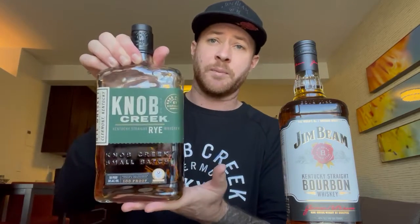And there's our 6th generation master distiller. His name was Booker Noe, who created our small batch collection. Now, our small batch collection consisted of Booker's Bourbon, Baker's Bourbon, Knob Creek Bourbon, and Basil Hayden's. And today, instead of the Knob Creek Bourbon, you got some of the Knob Creek Rye.